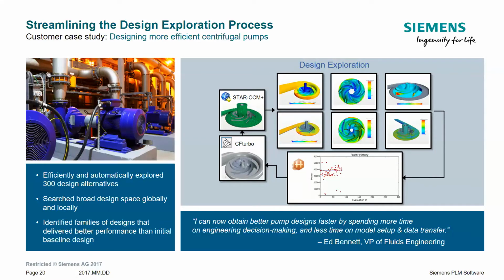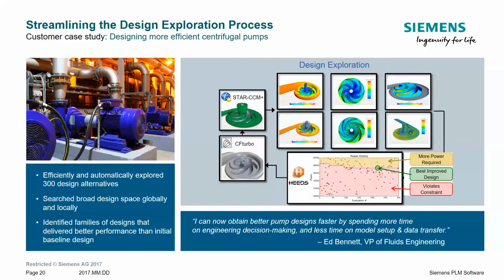And we won't watch all of that because that takes a little while. But if we go to the end, you can see that HEEDS ran about 200 cases, and it settled in a much better design. And again, this is all automatic. This is no man in the loop. This was run for a few days and basically gave better answers.